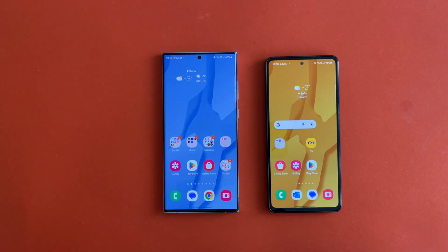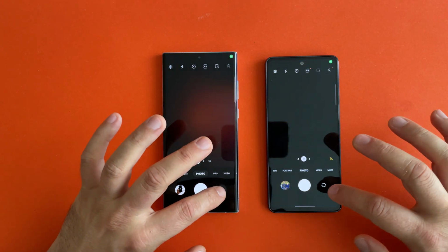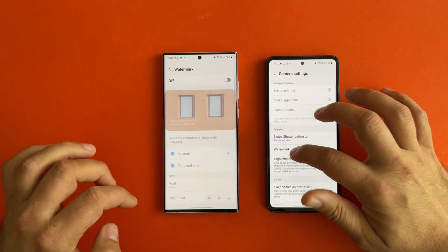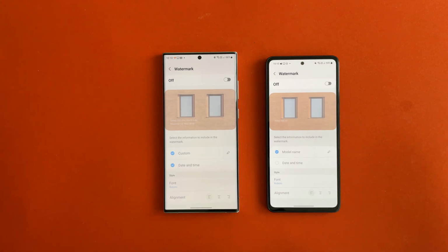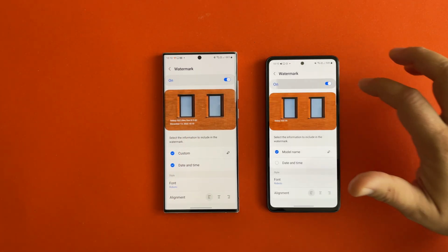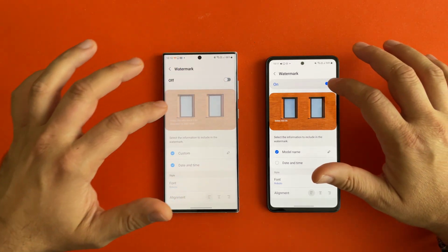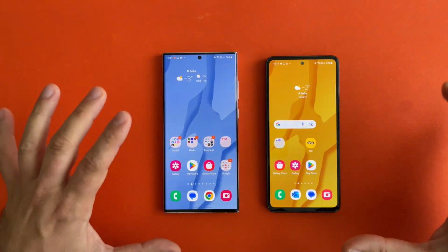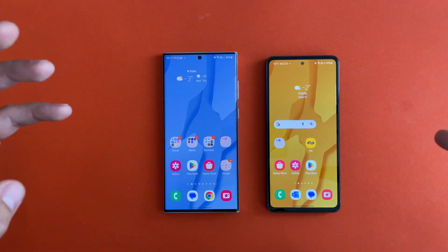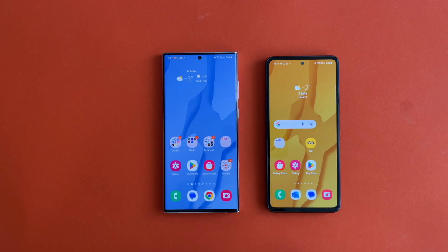Now let's try to open the camera. Opening the camera. I'm gonna switch to the front camera. Okay. I'm inside the camera settings, and watermark was also one of the new things, believe it or not, that Samsung brought with One UI 5, and yeah, it's there. So if you want to use watermark, you can use it on the A53. It is absolutely implemented, and I'm really happy to see Samsung didn't make too many compromises. They brought all the nice features inside both phones, bringing up One UI 5 with Android 13.